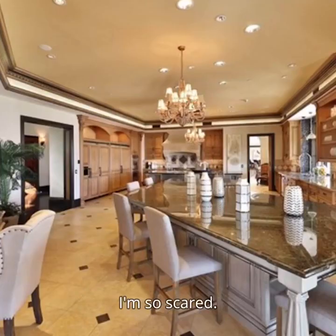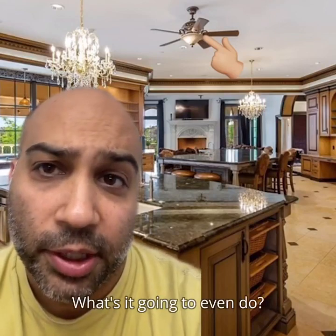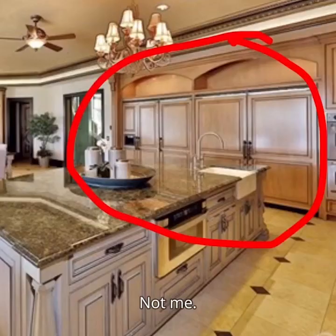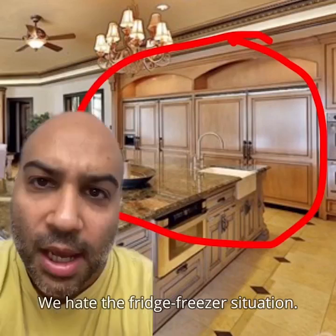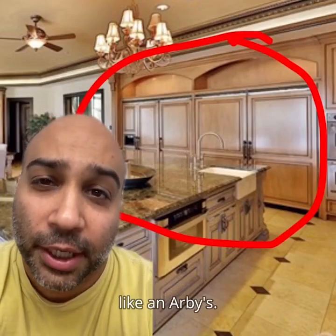What's going on? I'm so scared. We hate the ceiling fan in here. It's so small, what's it going to even do? And who wants dust blowing all over their food? Not me. We hate the fridge freezer situation. At this size of a home, you need to just upgrade to a walk-in fridge and freezer, like an Arby's.